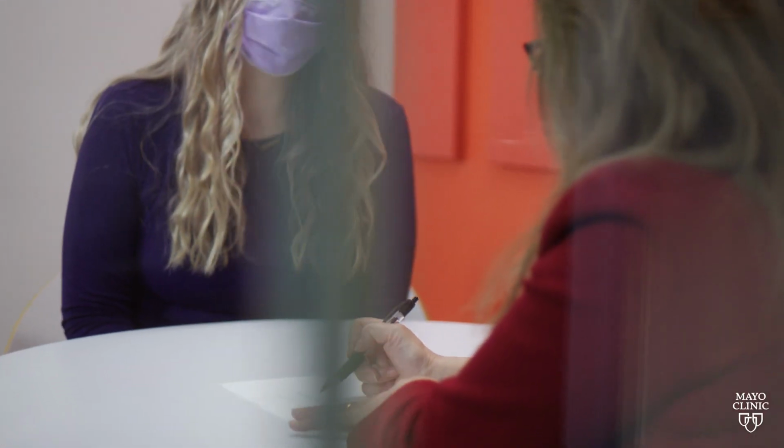Here we have surgeons who are really specialized and have a lot of expertise in doing melanoma surgery, and doing it in a way that minimizes short-term complications and improves the cosmetic or aesthetic outcomes of surgery.